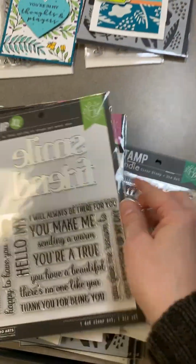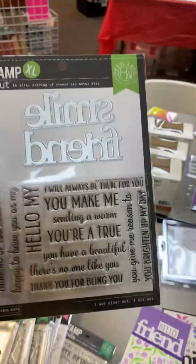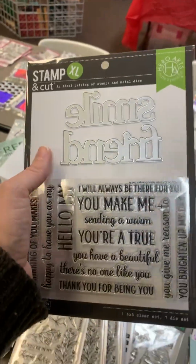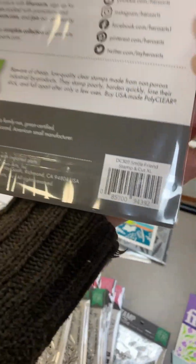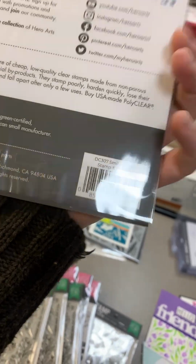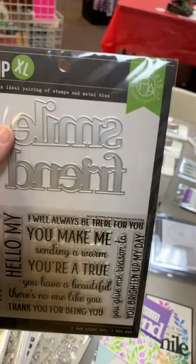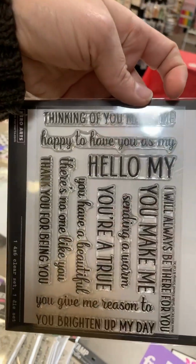Here we go. So that card there was finished with this set. And they do these a lot. I think at every release they have something that's like a die and then stamps that match in some way. And this is called Smile Friend Stamp and Cut XL. So we've got smile and friend as your dies, and then all kinds of great verbiage.